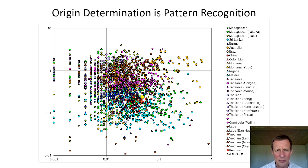It seems to be quite a bit of overlap, and the yellow square that you see in the middle of this diagram could be 2, 3, 4, 5 different origins. So that basically tells you that just looking at two elements is simply not good enough. That would not do the job.